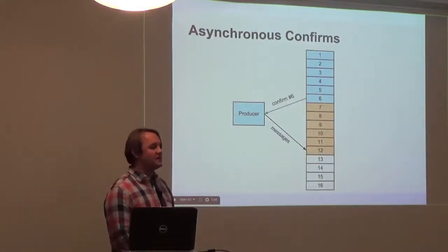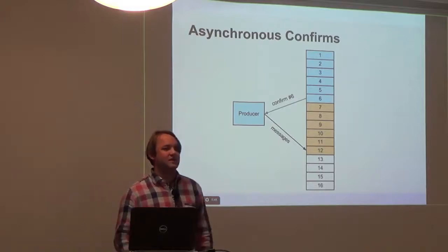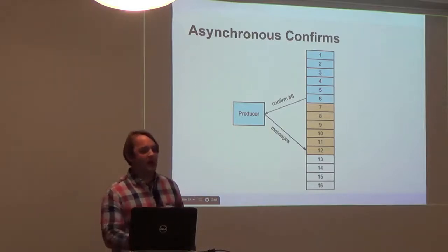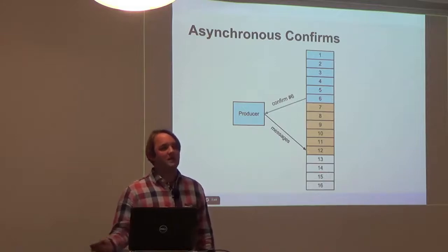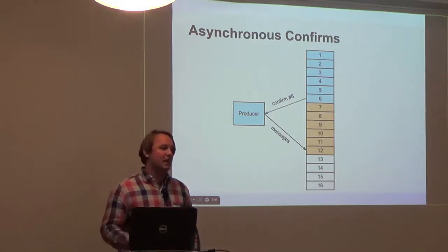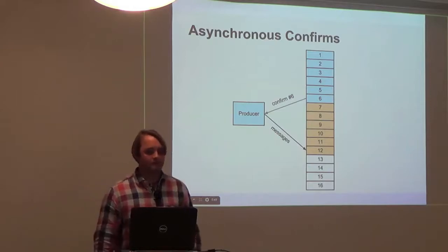RabbitMQ also allows for asynchronous confirmations. A producer produces messages sequentially and continues producing messages while waiting for a confirmation to come back from Rabbit. When that confirmation comes back, it not only confirms that message, but all messages prior to that message. This allows the producer to continue producing messages and cuts down on the number of confirmations that Rabbit actually has to respond back with.